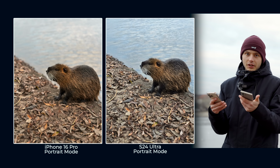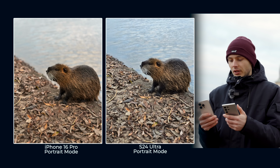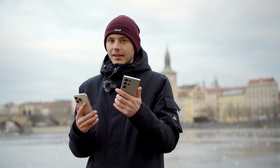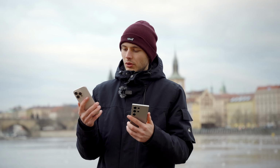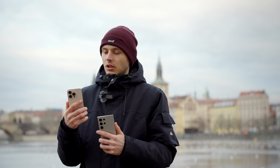I mean, this photo is failed basically. But if we look on the iPhone, everything is sharp. What has to be in focus is in focus. So I think, color science aside, S24 Ultra loses to the iPhone in that case, just because of the LiDAR sensor and really good autofocus on the 16 Pro.